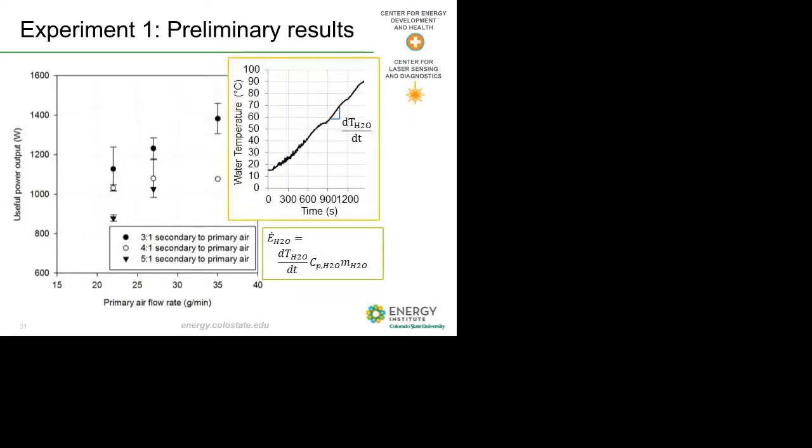Here, some useful power output measurements that we took are plotted as a function of primary airflow rate. And again, the different symbols denote the different ratios of secondary to primary airflow. The useful power output was calculated as the rate of change of the temperature of the water in the pot. And as expected, the useful power output increased with primary airflow rate. However, the useful power output decreased as the ratio of secondary to primary airflow increased. And this is something that we have to be attentive to in working towards a stove that achieves Tier 4 emissions. This decrease in useful power output is unfavorable from the standpoint of thermal efficiency.